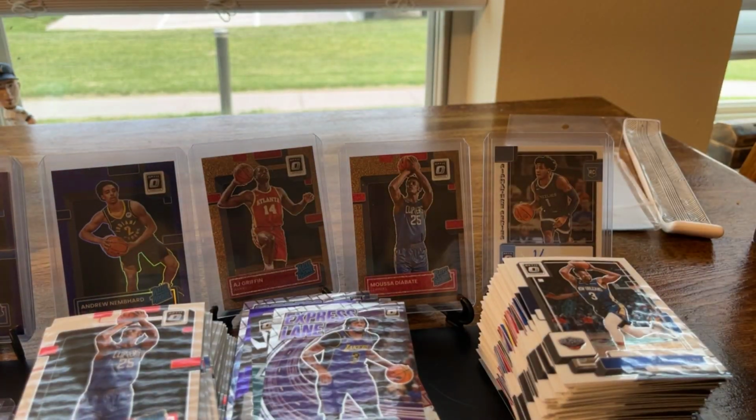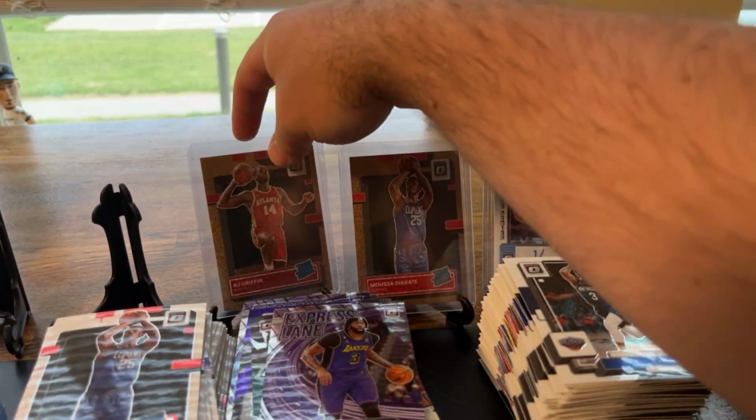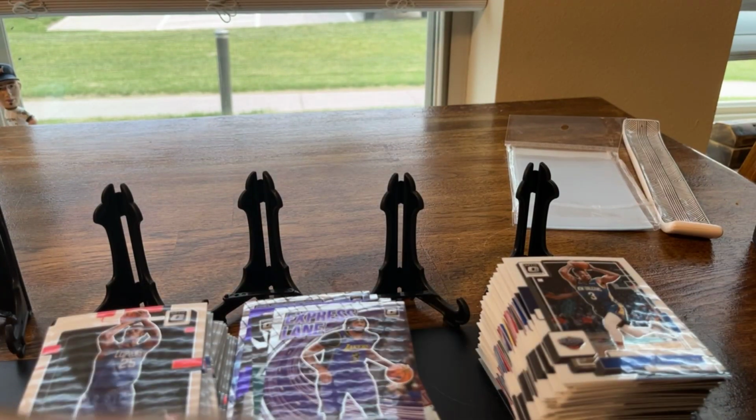Last box was it, but overall, I thought that it was pretty decent. We didn't get our one of one or anything super high of value, it looks like, but all in all, it was decent and fun to rip, especially since this is a brand spanking new product. I haven't seen any blasters since I got these. I don't know how rare these will be.